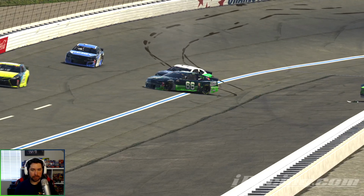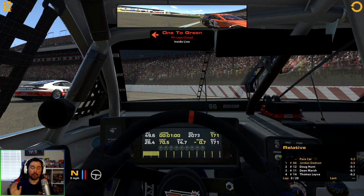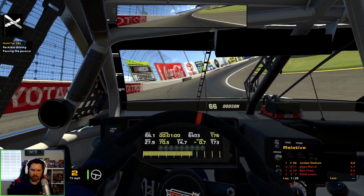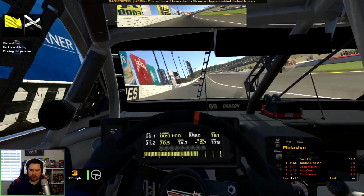Now let's go backwards and see what kind of chaos can ensue. And once we go backwards here, I think we'll throw it back at Talladega, go backwards there, because I know we should definitely get some airtime, get some craziness going for sure if we're going backwards at Talladega at 190 miles an hour. So let's try this going backwards, and then we will give that a shot. We're getting up to speed here, going the wrong way. That's all right. We're going to go head on into the field. Let's see what we can do here.